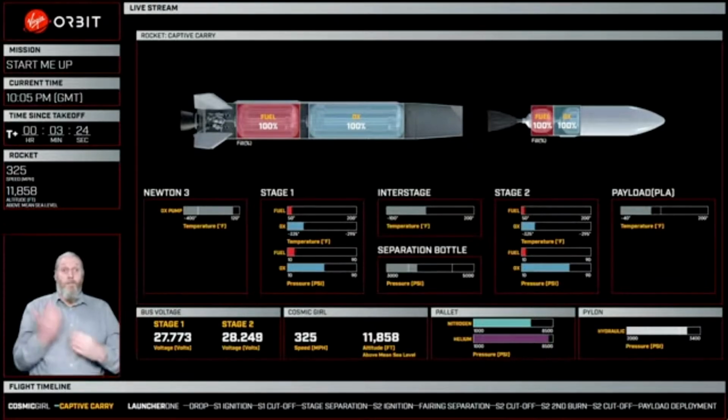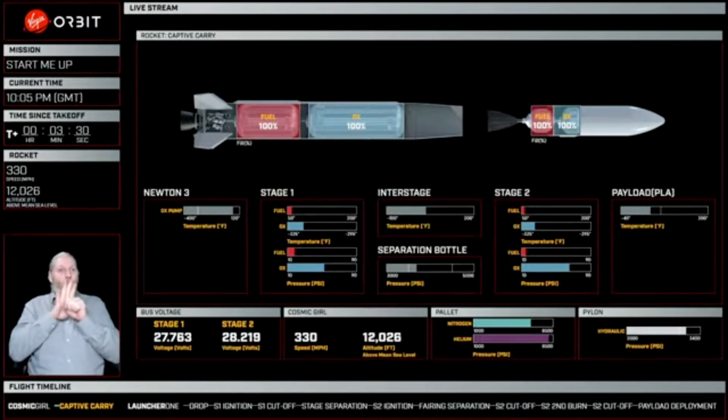You can see on the graphical user interface here, all of our temperatures and pressures remain nominal. Some of the more interesting stuff you'll see is now down at the bottom of the screen, where the Cosmic Girl panel shows that she's currently a little over 300 miles per hour and steadily climbing, just gone past 12,000 feet.